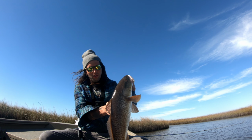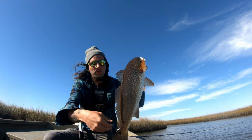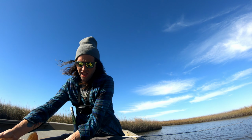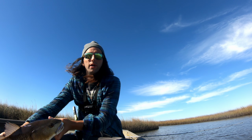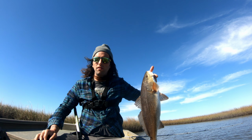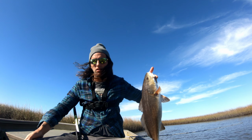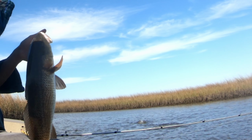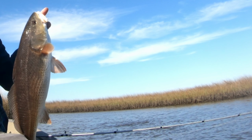Ooh, check that one out, y'all. Can y'all see me? 22 and a half, probably. 23. Beautiful red on the spinnerbait, shallow water, 58 degree water. Look at that big red. You see it? I don't know if you can see it.